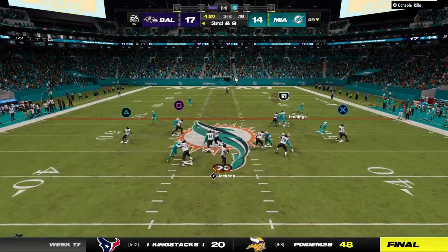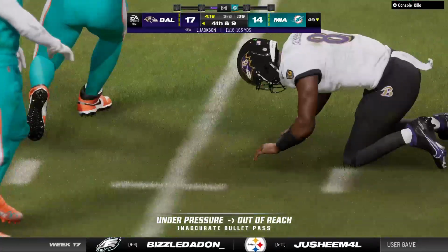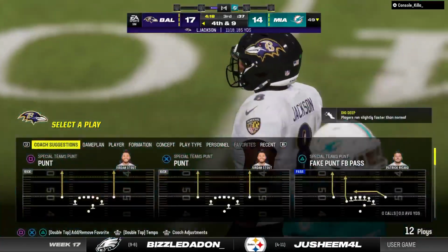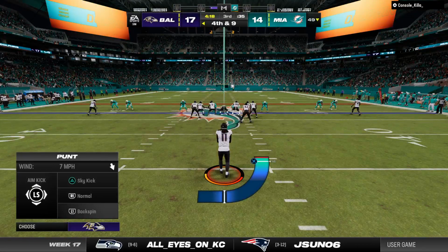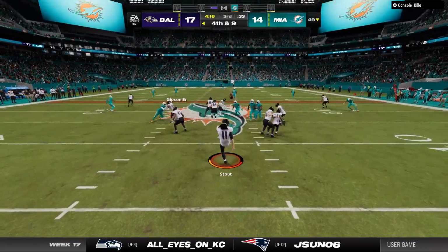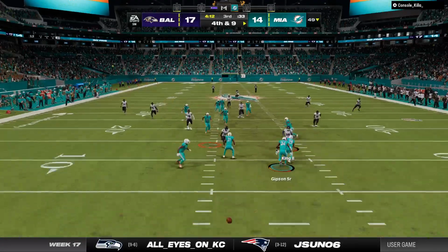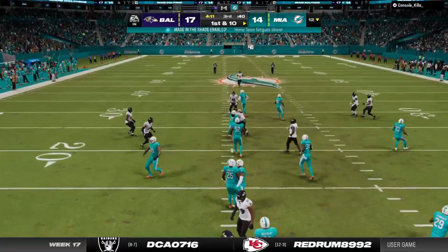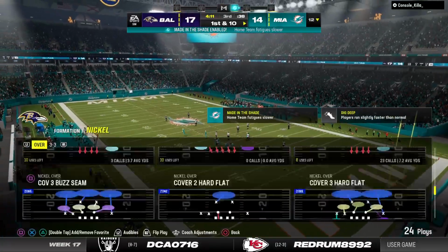Now Jackson. He had a man open, but he missed him, and it's incomplete. One first down here, and that's all, folks. Good work by this defense to hold things in check and force a punting situation. On 4th down, the punt team is on as this is sent away. And no return here. This one's going inside the 15 to the 12-yard line.